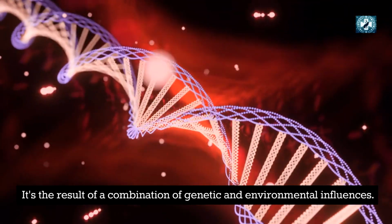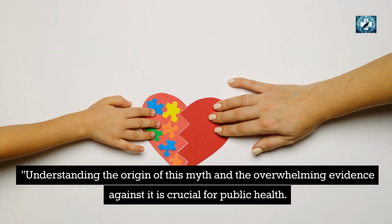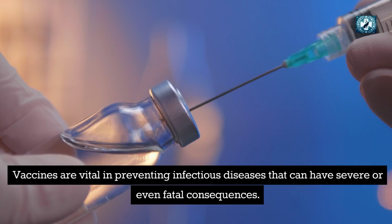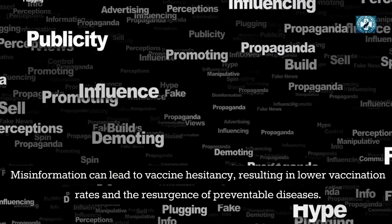Understanding the origin of this myth and the overwhelming evidence against it is crucial for public health. Vaccines are vital in preventing infectious diseases that can have severe or even fatal consequences. Misinformation can lead to vaccine hesitancy, resulting in lower vaccination rates and the resurgence of preventable diseases.